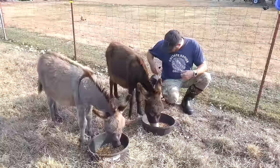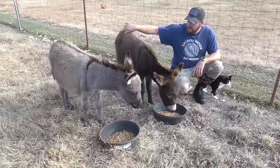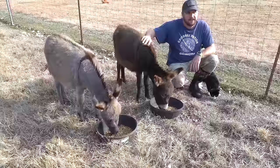I got Mr. Smeagles trying to sneak up here. He's being shy. But anyways, the donkeys are working out great. Everybody that has come to see them so far loves them. I love them. Rachel loves them. I think they're a great asset, or well, not asset. What's the word I'm thinking of? They're a great addition. Great addition to the farm. The kids loved them.